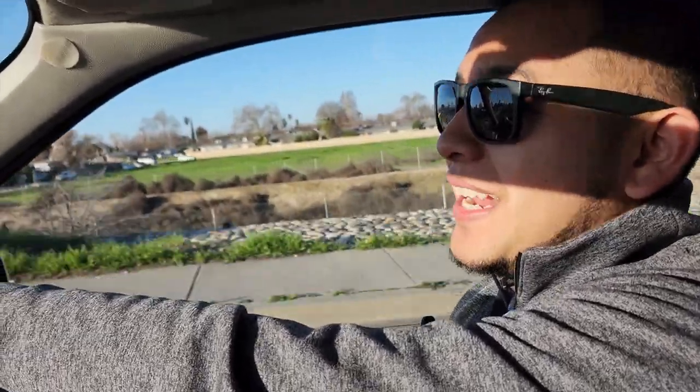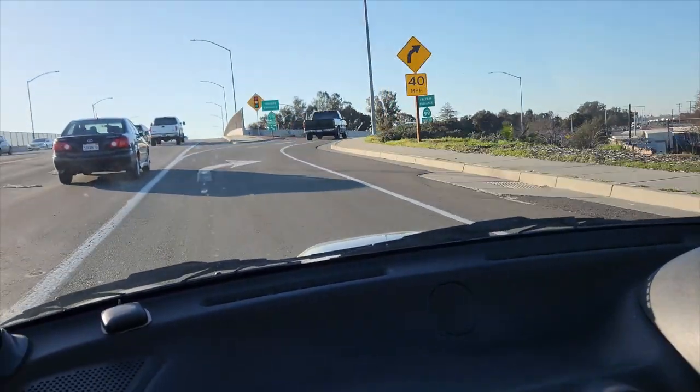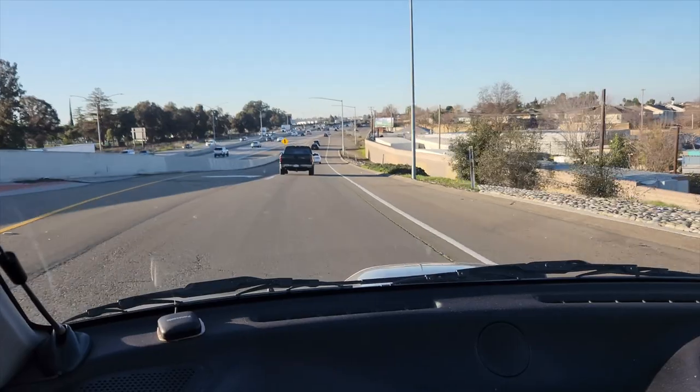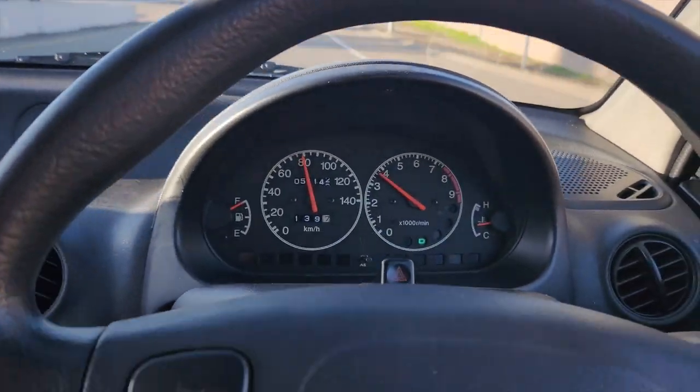So you might be thinking, can I drive this thing on the freeway? I don't know, let's find out. I actually haven't tried it myself, let's find out. Yeah, so far so good.